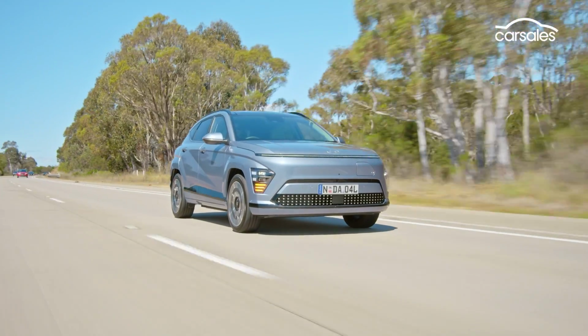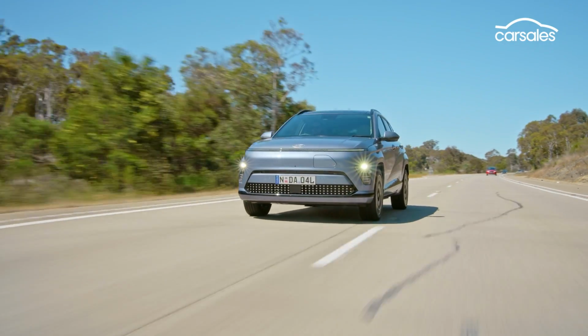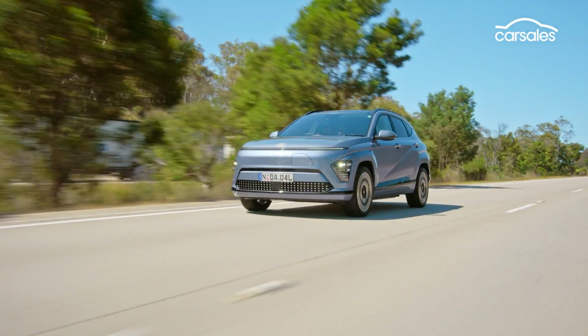Now this car I'm in is the extended range, so it makes more power, 150 kilowatts versus 99 kilowatts for the standard range car. 150 kilowatts, that's identical to the previous model, but it does have a whole bunch less in the way of grunt or torque. So the previous car, 395 Newton meters. This one, 255 Newton meters, a full 140 Newton meters less. And you feel that when you press the throttle.